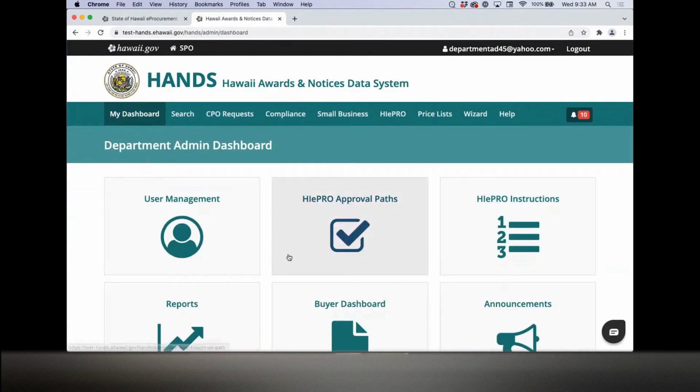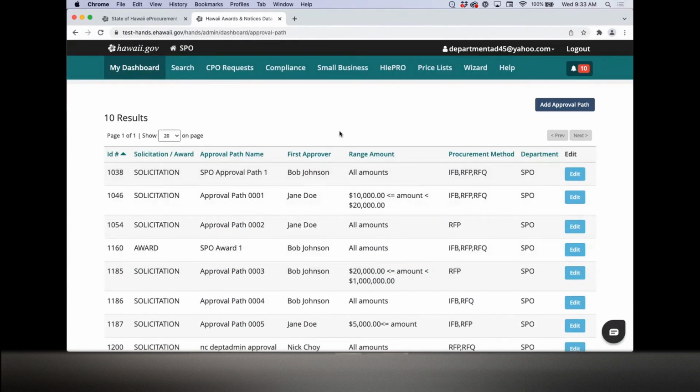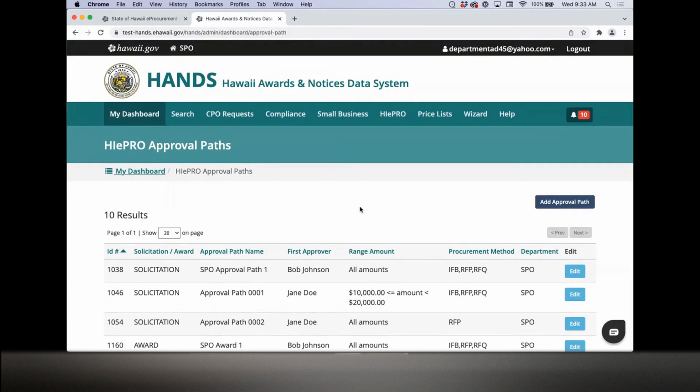Okay, so next is the approval paths, and these are the exact same approval paths that we just went over in HIePRO. If you want to, you can come in here and add an approval path, and it will add it to this list, so you will see it in HIePRO and in HANDS. This is just kind of a shortcut so that if you're already in HANDS, you don't have to jump over to HIePRO to create these approval paths.